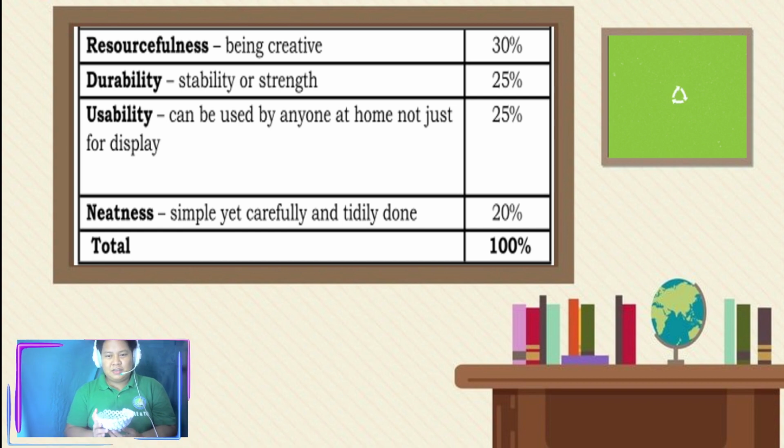Then usability, can be used by anyone at home. So hindi lang siya serve as for display. Kaya nga tayo nag-recycle, for it to serve as another function or another purpose. So hindi lang siya for display lang. Dapat mapapakinabangan. Then neatness, simple yet carefully and tightly done. So that malinis yung pagkakaglue, malinis yung pagkakatupi, then walang masyadong dust o kung anong contaminants dun sa project natin. So yun yung total points natin that required is 100%.